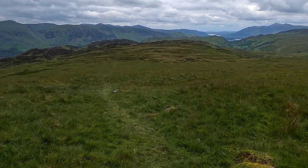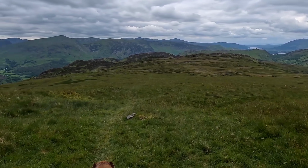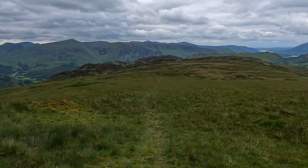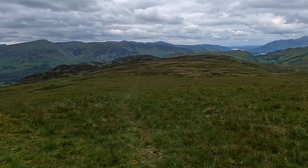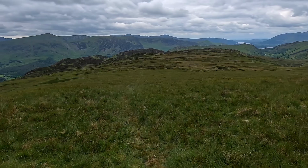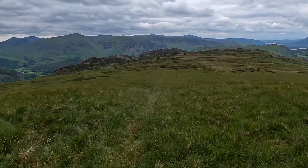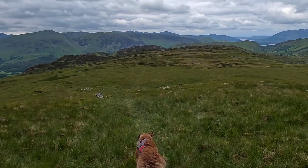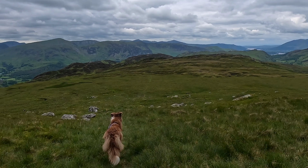So we're now heading towards Green Combe, which looks very flat and potentially wet. We shall see. There is a very faint grassy trod on the ground. On the OS map that I'm using, the path's actually run out by now. So I actually just made this route up, heading kind of to Blea Tarn. We have done this once before, years ago.